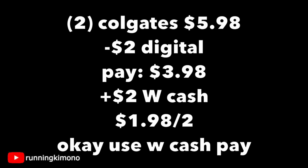But if you wanted to throw this in a bigger basket, like spend $40, get back $8, or spend $60, get back $15, whatever, smart. And remember, if you're doing this deal on its own without a booster, yes, you can use Walgreens cash. Spend it to earn it.